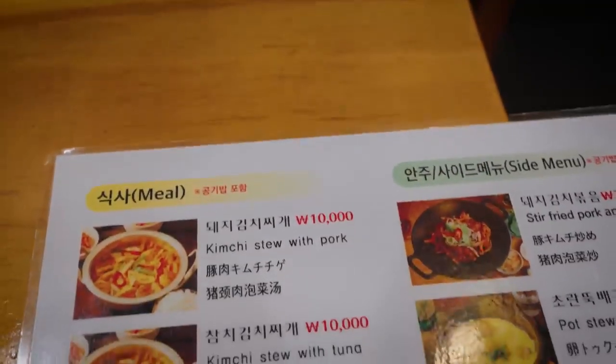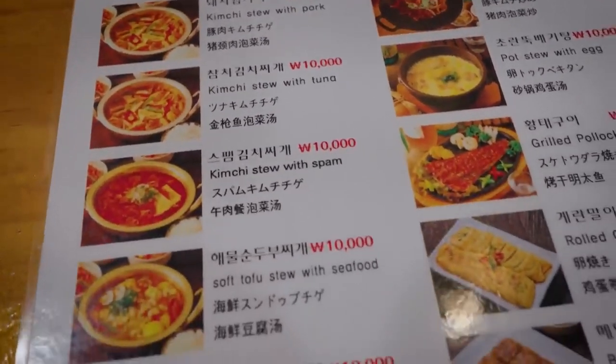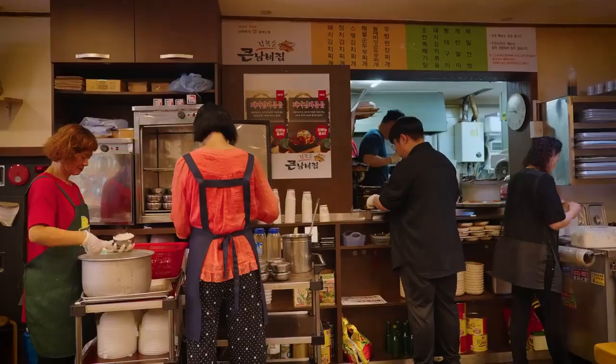So check out the menu here. It's all dedicated to kimchi jjigae, but there are a number of other side dishes, and then there's a number of different versions. Now, typically, I've always had the kimchi stew with pork, but they also have a version with tuna and a version with spam. I gotta try the spam.